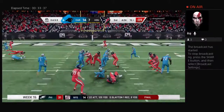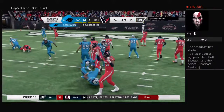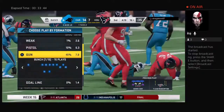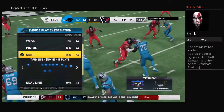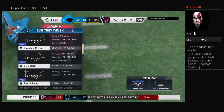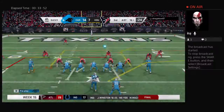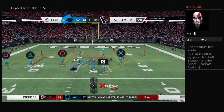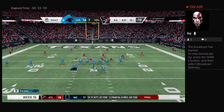On 2nd down now, Greenwood. And he is met in his tracks behind the line of scrimmage. It'll go as a loss of a yard, and it'll set up 3rd down. Anytime you call an inside running play, you just know there should be a lot of congestion there. You're counting on your offensive line to take control of the line of scrimmage. That didn't happen in this case, and that play got bottled up.